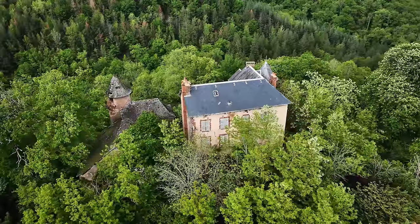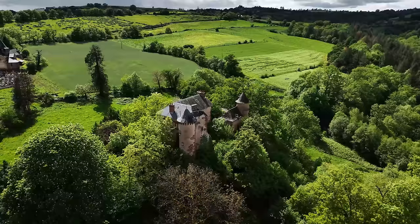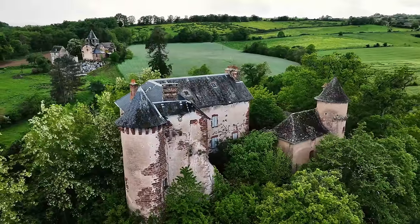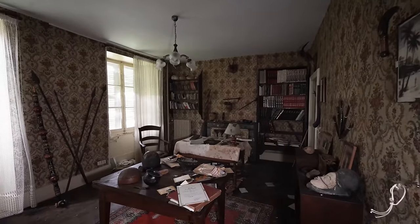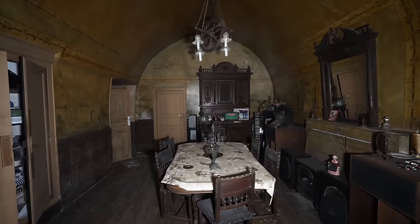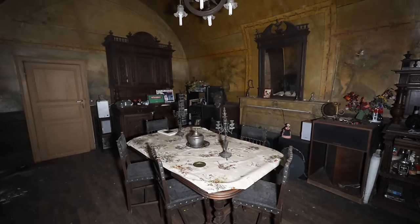We embarked on a new adventure to France, where we stumbled upon a 16th century castle atop a distant countryside hill. Much to our surprise, we found ourselves inside a fully preserved castle with all the former owner's belongings still in place.